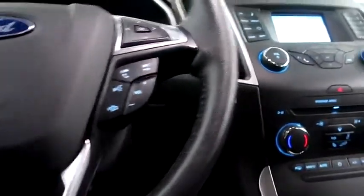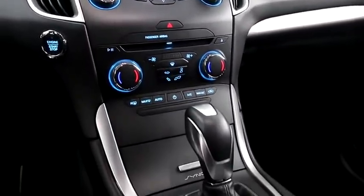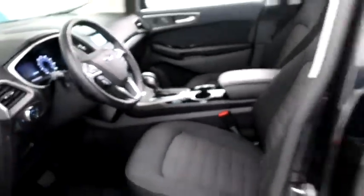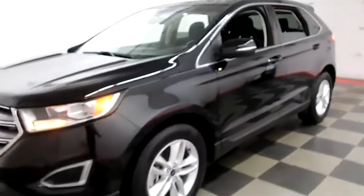Inside, cruise, audio and Bluetooth controls, full stereo, that includes a CD player, dual climate control, and your automatic transmission is here.